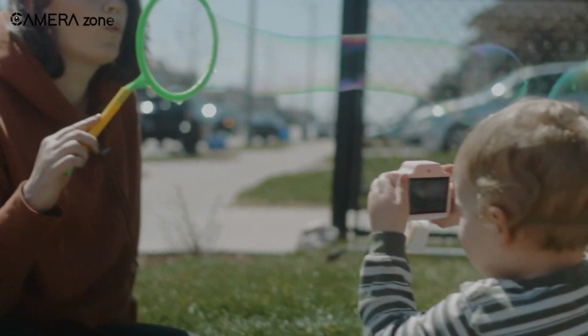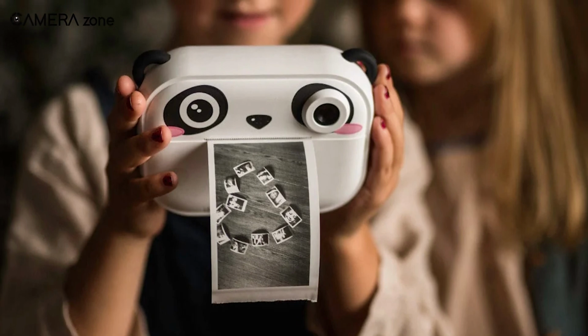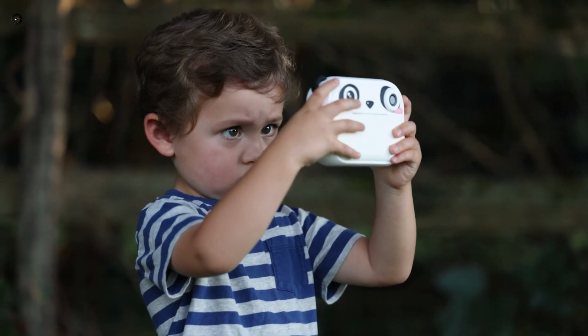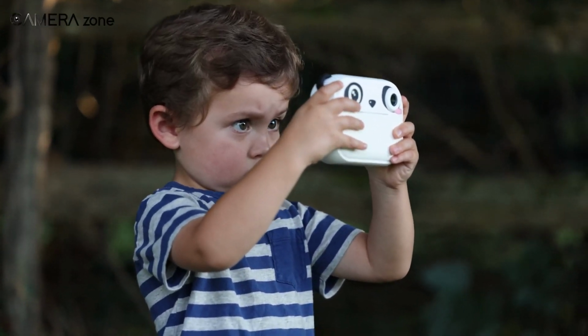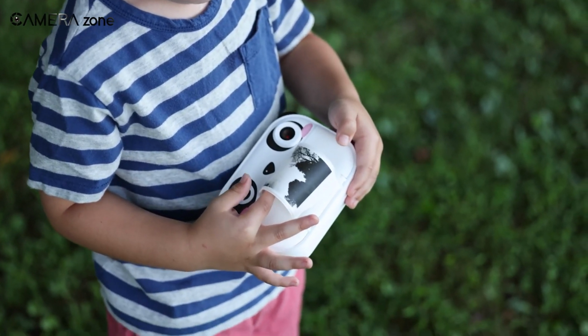Of course, cameras are only half the fun with Kidamento. The Model P's instant printer puts the squeals into squeals of delight. No wasteful pricey film here. Each camera comes loaded with an affordable roll of 10-year quality thermal paper that prints up to 70 vibrant images.